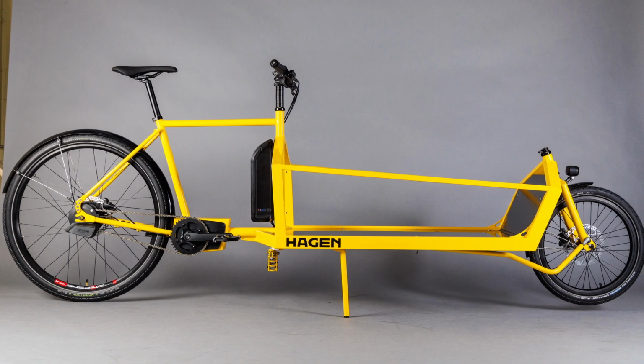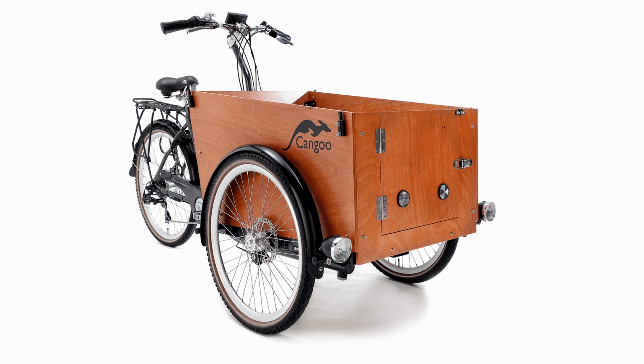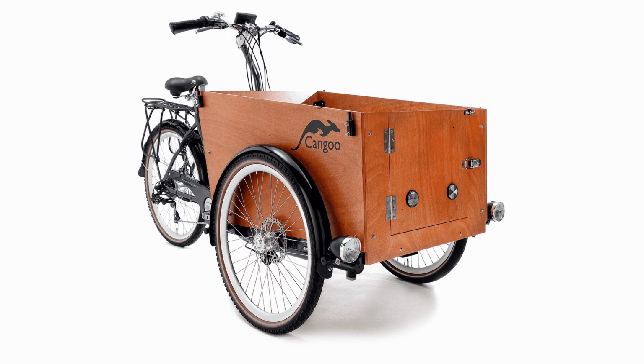The two bikes that I tested: one is our own Hagen XL e-cargo bike with Enviolo automatic gears, belt drive, and a mid-drive motor. And the other one was Kangoo Easy, which is a three-wheel cargo bike with a rear-wheel motor and external gears. Now the key difference between the two concepts is that one has a single track and one has multi-track.